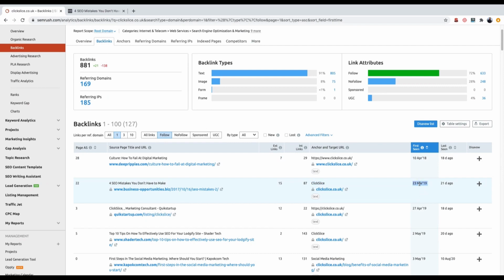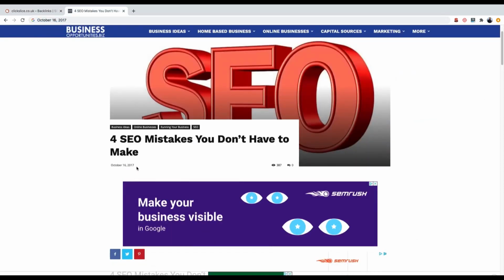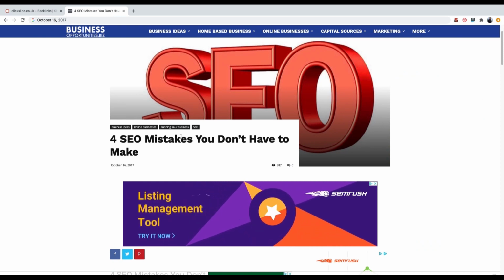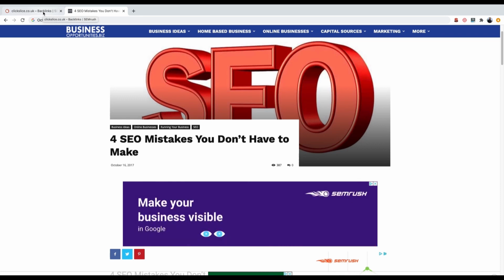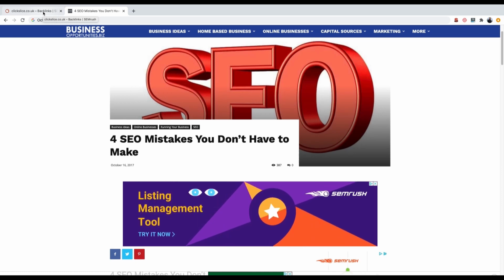As you can see, the date we have within SEMrush is actually a lot later than the date when the actual article was posted. The reason these dates will never match up is because SEMrush has to find the link themselves and then add it to the database. This is good to know, because if you go out there and build a backlink now, don't expect it to show in SEMrush within a couple of weeks. It can take a few months for SEMrush to find these links.